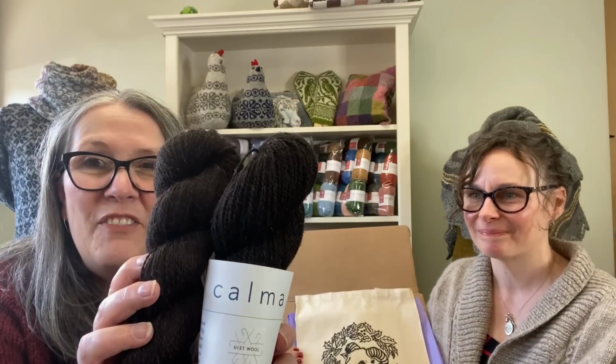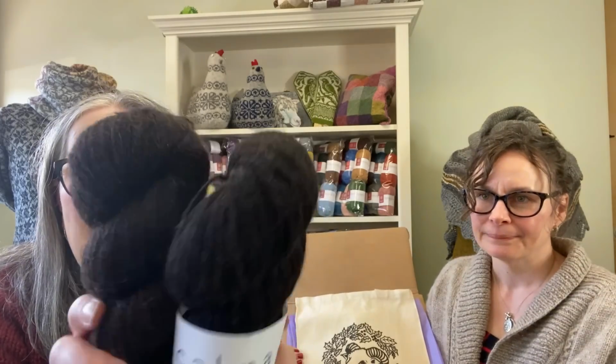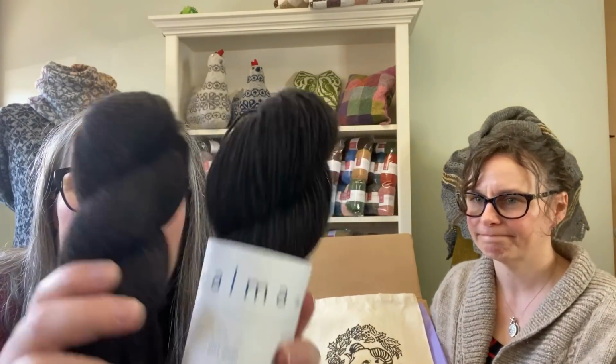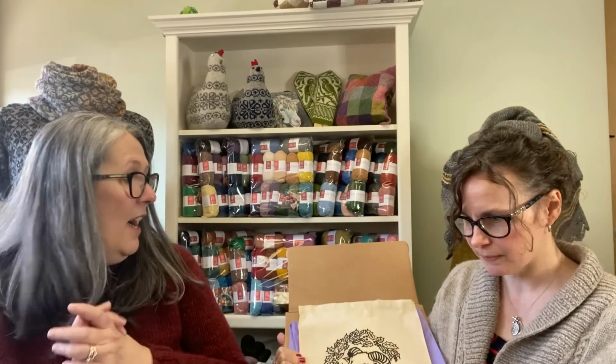If you do get the Kama, then you will also have the Daughter of a Shepherd, which comes in both boxes. But these are both Hebridean, and it's just really fun when you have the same fiber to look and see how they might be different or spun differently. So I think that's really fun and nice. Yeah. So those go in there. Gorgeous. We are very excited.